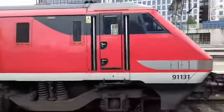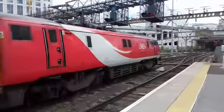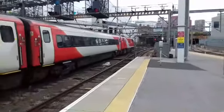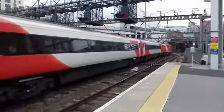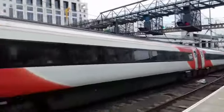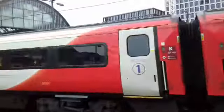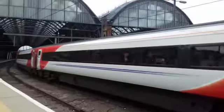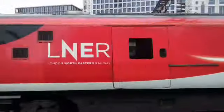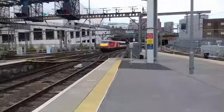Driver. 91131 with BN 30, bounce green 30, and 82. 203 to Leeds via Doncaster. And someone hasn't cleaned those labels out. Down ones.